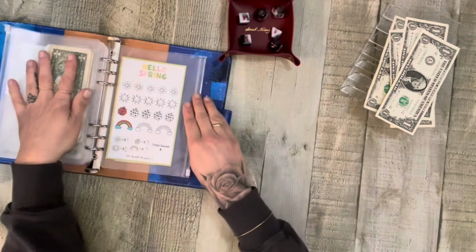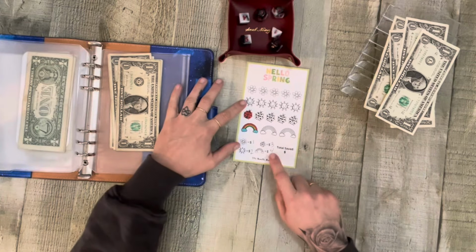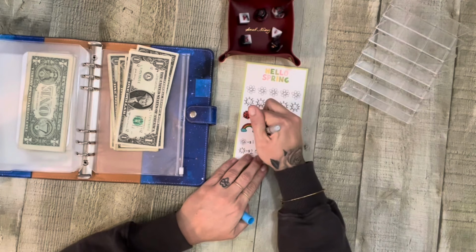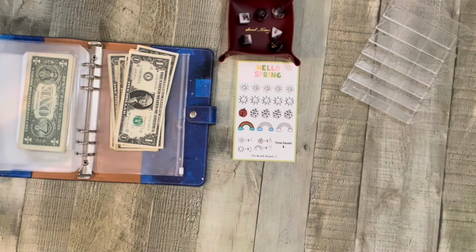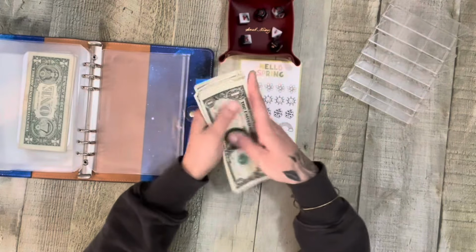And then my last 4, I can put into my Hello Spring from the Humble Budgeter. And I made my rainbows worth 4. So we're gonna add those 4. And I think what I'm gonna do this time is just color the clouds and not try to be extra and do the rainbow. Okay. I should have stuck with that and just stuck with the clouds. Okay, so 4, 8, 11, so we should have 11 in here. 1, 2, 3, 4, 5, 6, 7, 8, 9, 10, 11.